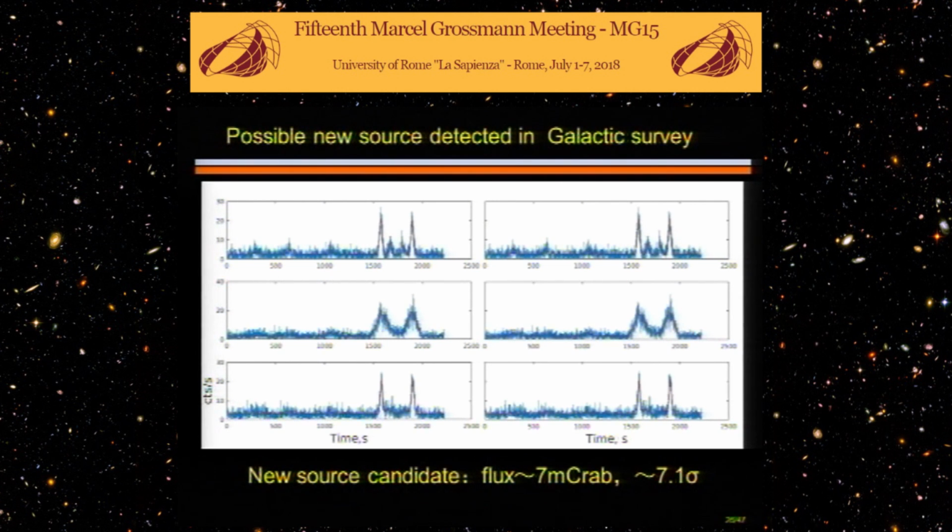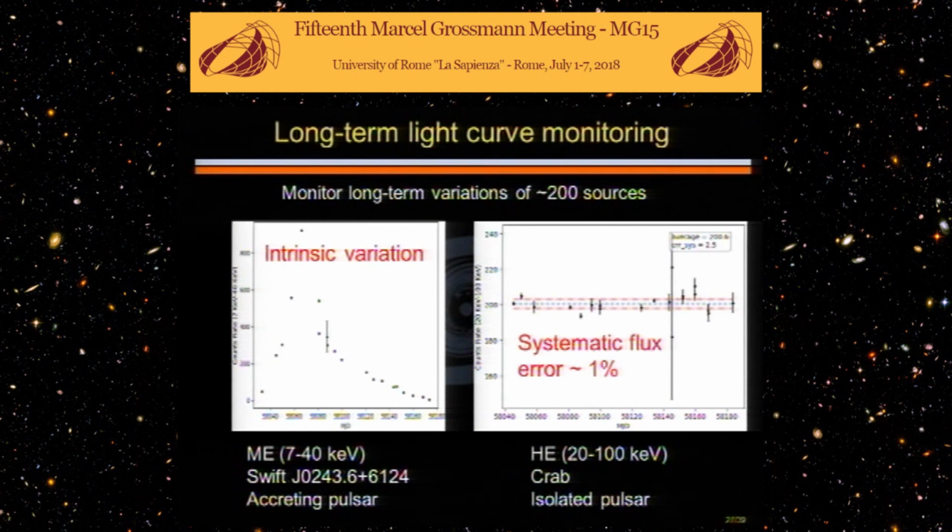Here is one example of a new source candidate, which shows up in the scanning light curve with a flux of roughly 7 millicrab and a significance of roughly 7 sigma. And of course, we have a lot of data from scanning the Galactic plane, and we can use it to monitor a lot of sources for their flux variabilities on long time scales.